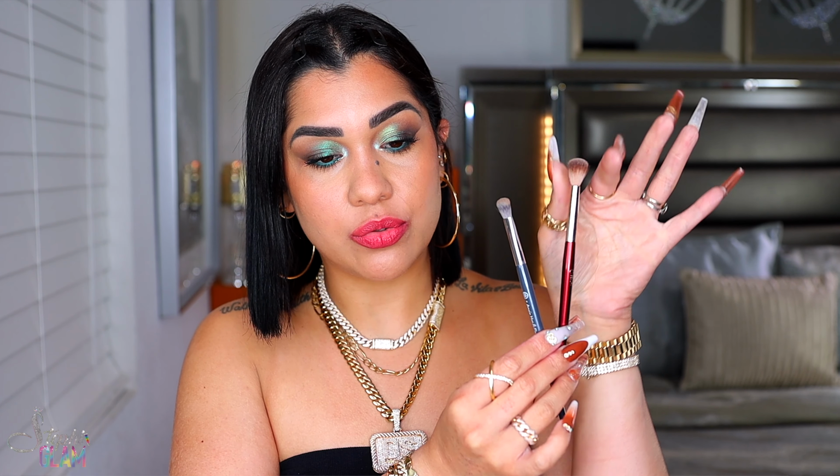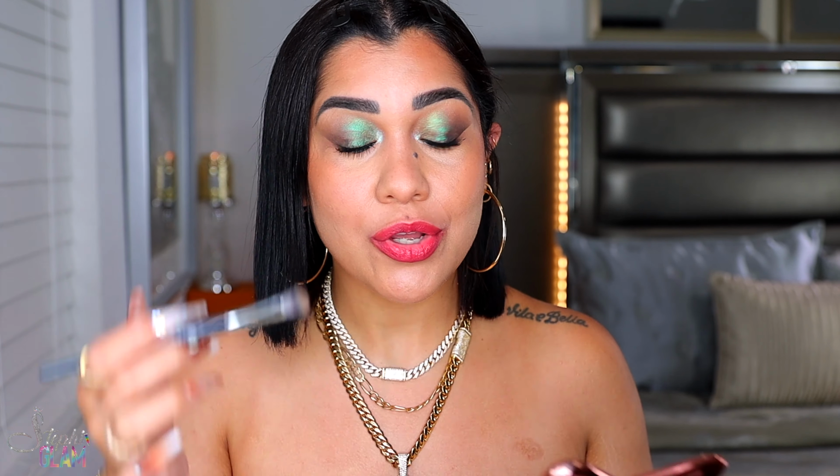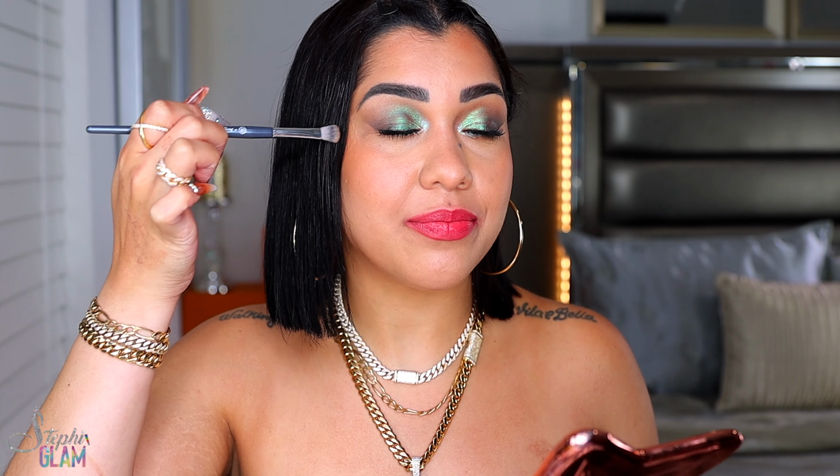They're two totally different brushes. This, the 201, is way more fluffy, and this one is tight right here, and then it flops up a little bit at the top, but not that much. This is the perfect brush to lay shadow, but like this, you just swipe the shadow. You can't really blend with this brush. Then we got the A502.